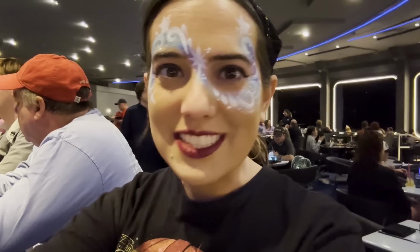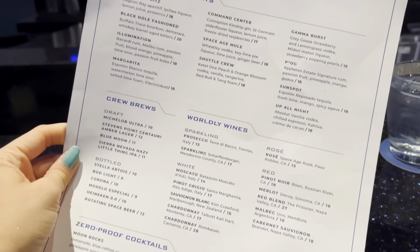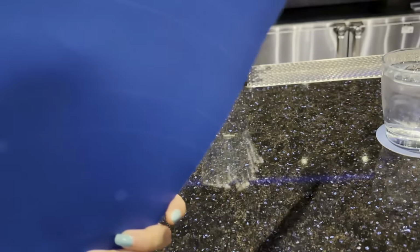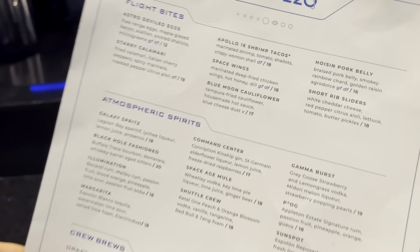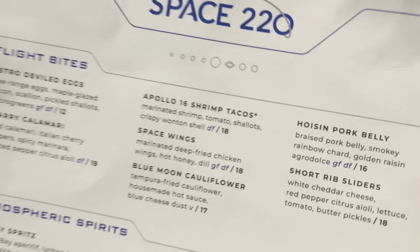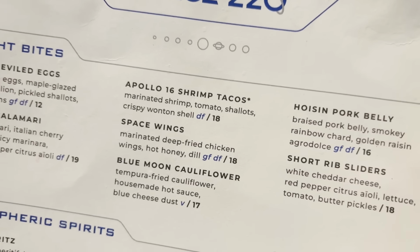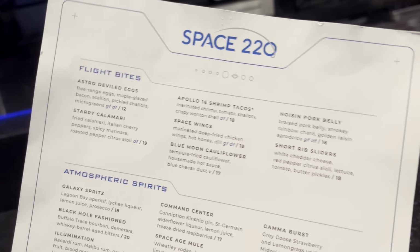These seats spin. That is the best tip I can give you. These seats spin. So here is the bar menu. Obviously, there's going to be more drinks on here than there is food. But that being said, there are still some pretty solid food options. And I think what I'm going to get are the Apollo 16 shrimp tacos. Those are calling my name, and I'm excited.